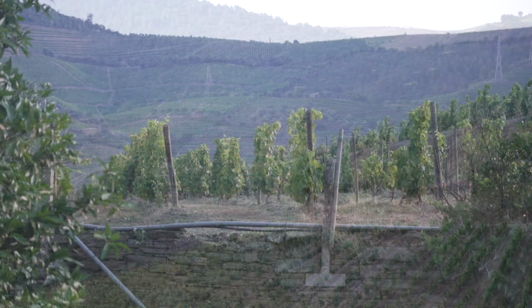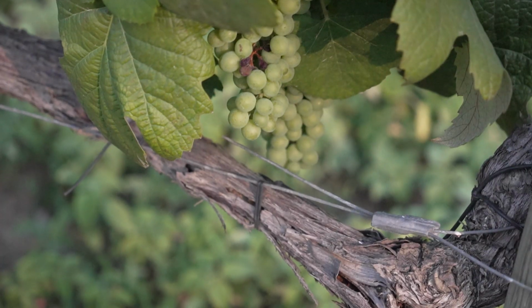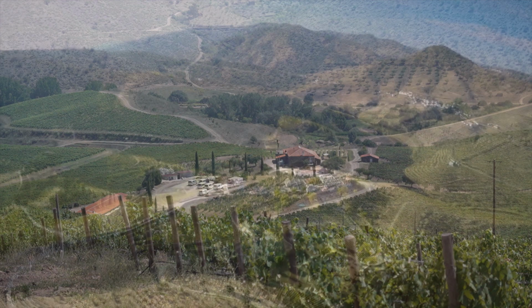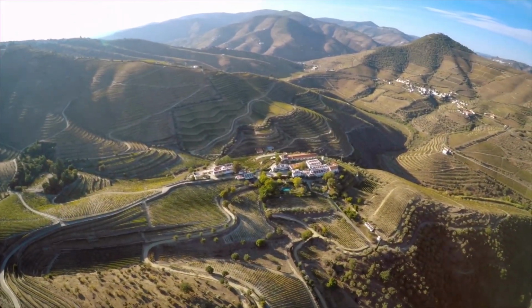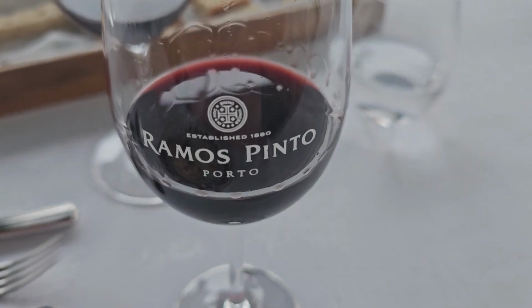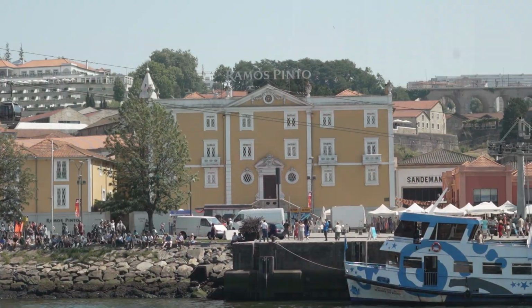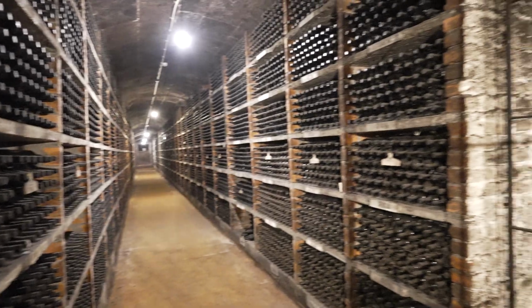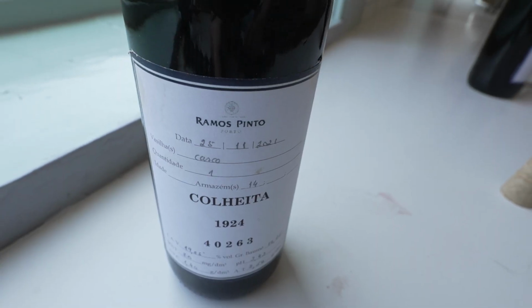It's about time, huh? I've frequently said that visiting the vineyards where a wine is made and meeting the people who make it will make that wine mean even more to you. Well, after visiting these quintas in the Douro Valley and meeting with Thomas and others who make them, the wines of Ramos Pinto have made an indelible mark on my heart. Join me next time when I visit the historic offices and aging cellars of Ramos Pinto and get to taste some truly special wines.